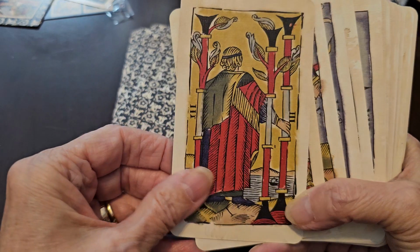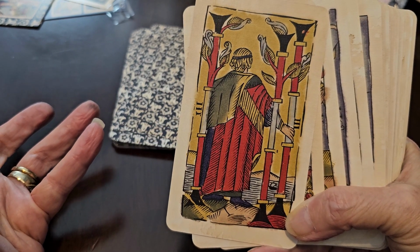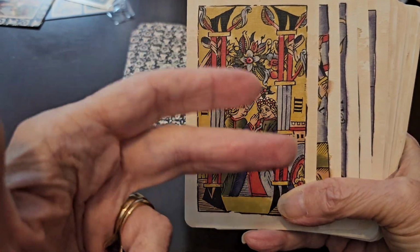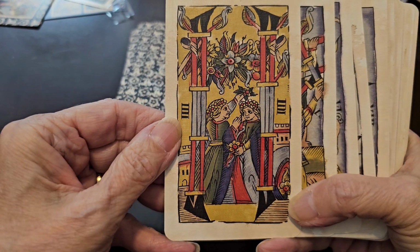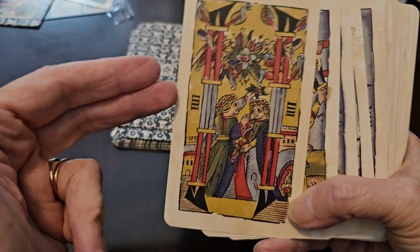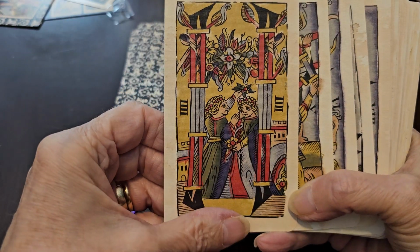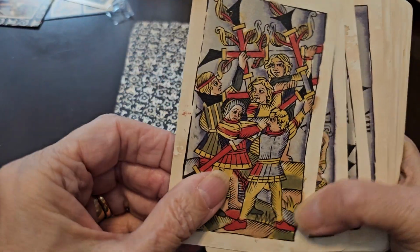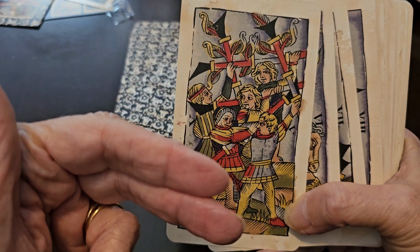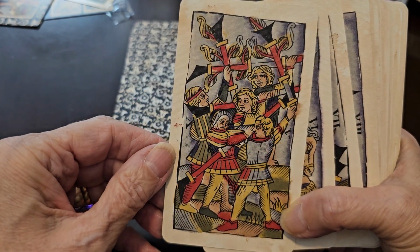So I think if you are a Rider Waite Smith reader, you will lose nothing with this deck so far. I mean, this deck definitely seems to read like a Rider Waite Smith. The nod to TDM would be, I guess, in the pips, whereby we have the more TDM style pips. But the action or the activity in the illustration is all Rider Waite Smith.